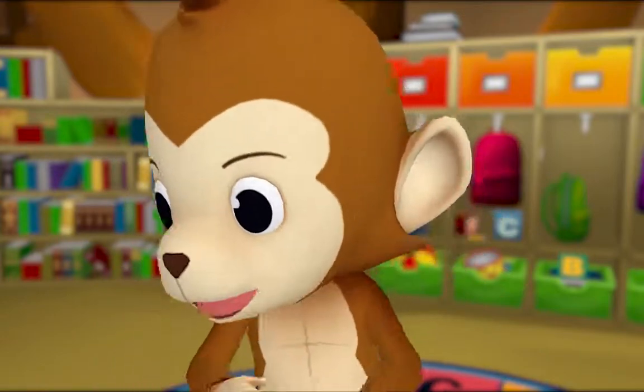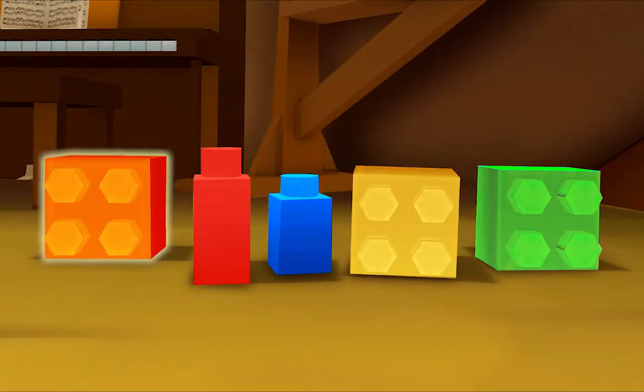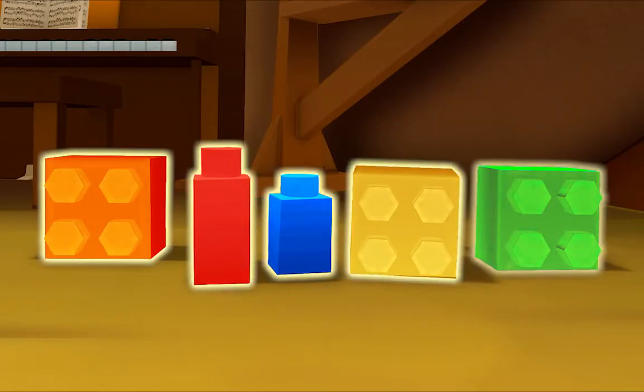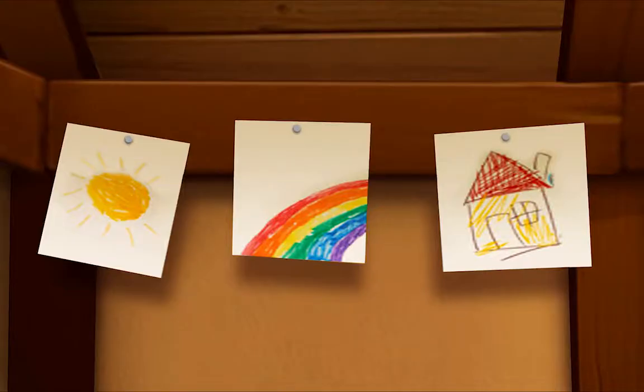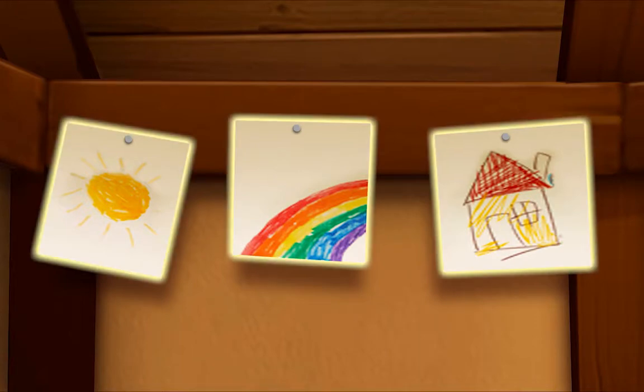I'll help you. Let's count blocks. 1, 2, 3, 4, 5. 5 blocks. Now let's count pictures together. 1, 2, 3. How many in all? 3. Yeah, you got it.